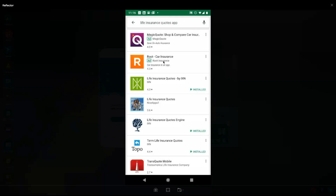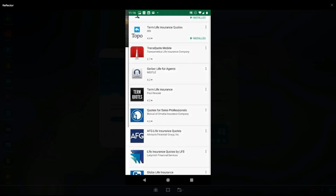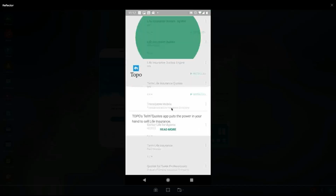All right, so we've got a couple up here that are car insurance. Looks like those are ads. But here we have life insurance by IXN, life insurance quotes. These are Topo here. Those are all apps that we built. Not every app that you see here, but a lot of the apps that you see, Labyrinth, Advisors Financial Group. So you can see these are actual apps in the store.